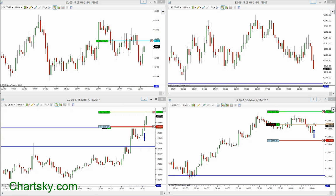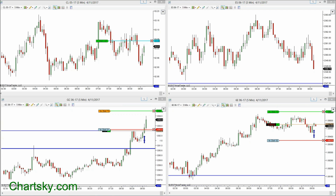I'm going to extend the target in gold 5 ticks, making it a 20-tick trade, because it's likely to push up to 64.6 to 64.7. I'm sorry, say it again. I'm going to extend the target in gold 5 ticks, or did, because I expect it to push up to 64.6 to 64.7. That's a little hidden resistance up there.